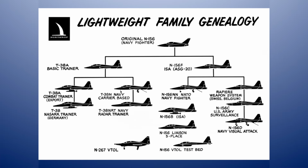So it wasn't until a year later that the State Department chose the N156F as the Military Assistance Program aircraft of choice, which meant that any foreign allied nation who wanted a small lightweight fighter would get help in purchasing this airplane. And so that set Northrop on the road to the lightweight fighter. Well, not being satisfied, of course, you have a program that has sold, you want to capitalize on it. They did.